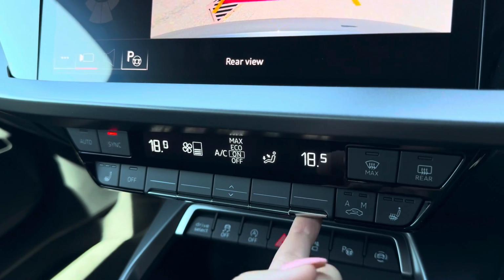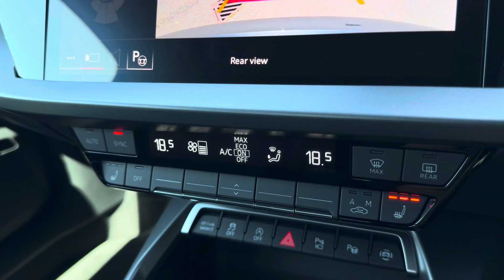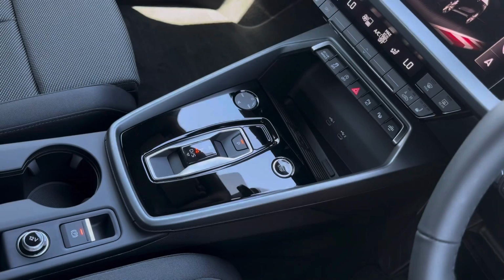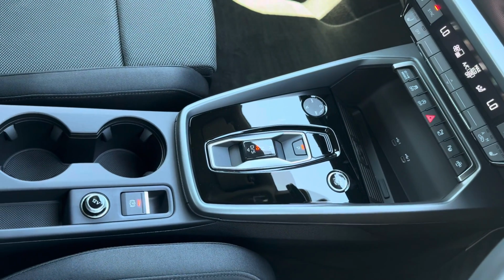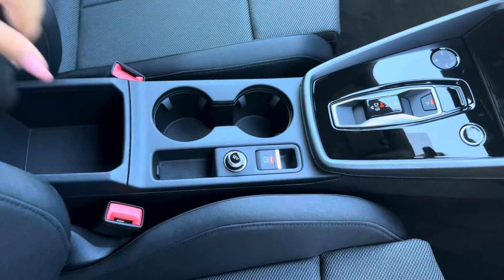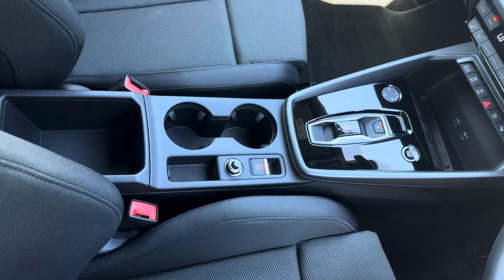Just below, the 3-zone climate control offers a personalised temperature to meet you and your passengers' needs, with optional heated front seats that are also available. This is alongside the central console that features a wireless charging pad with 2 USB-C charging ports, a gear shifter, 2 cup holders, and a central armrest that reveals a hidden compartment.